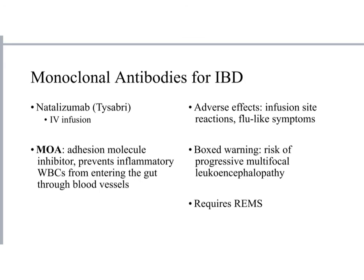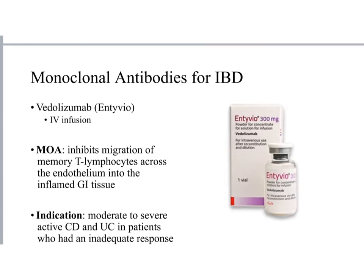Natalizumab or Tysabri is another monoclonal antibody, also an IV infusion. There is a boxed warning for this medication, specifically related to an increased risk of progressive multifocal leukoencephalopathy. Vedolizumab or Entyvio is an IV infusion monoclonal antibody. It works in a different way than the other ones we've mentioned. Again, not something you'll probably encounter in family practice.